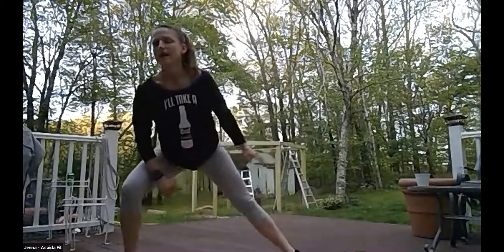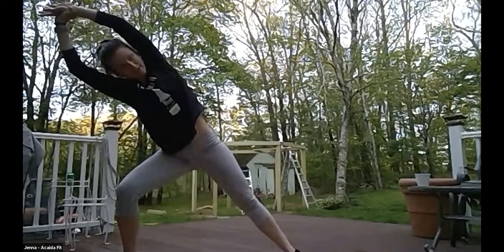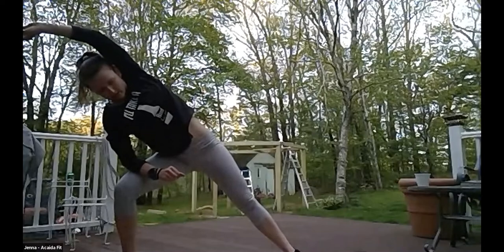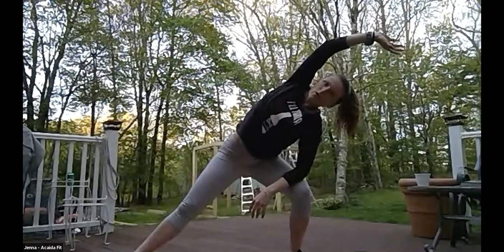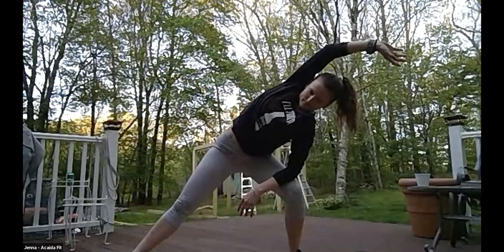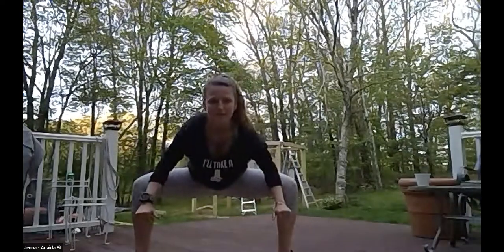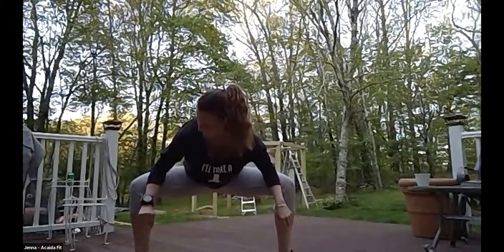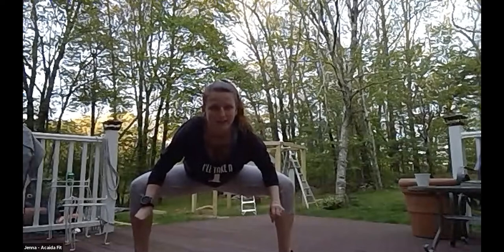Good, we're going to go back to the right side, big reach over. You can even grab your hand and pull yourself over, or just lean on your forearm on your thigh. Good, other side, all the way down, stretching the inner thigh, reach over with your right hand. Open up a little here. Good, back to sumo stretch, so toes are pointed out, heels are in, forearms on the knees. Okay, 15 more seconds. Try sticking to that 30-second stretch on each.